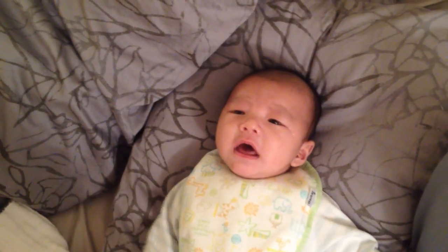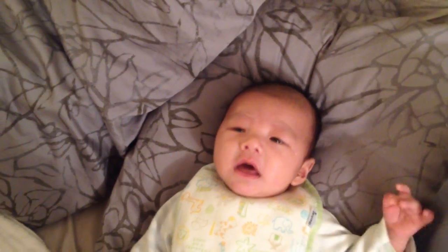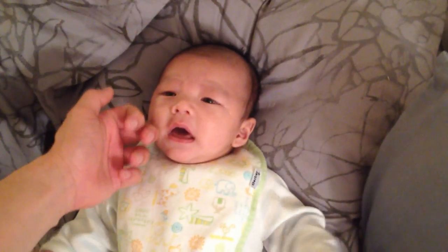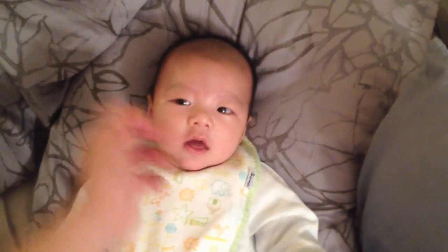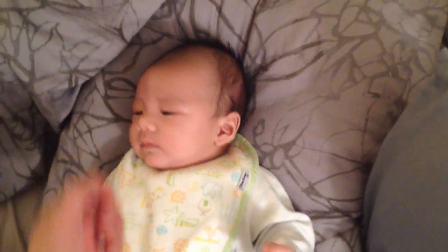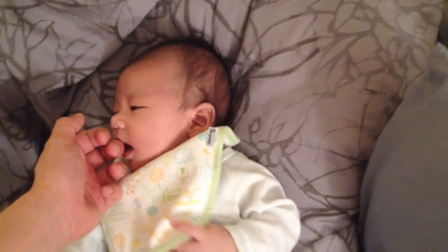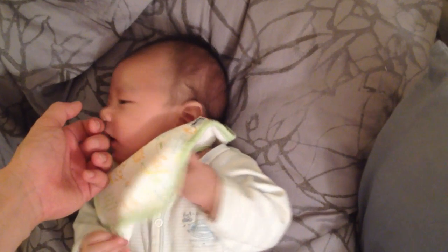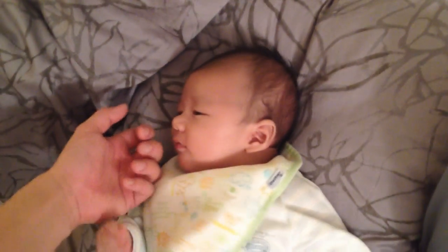Marcus is very hungry right now. My wife is currently preparing the bottle. One way to tell the baby's hungry is just rub the cheeks. You rub the cheeks, and if they move their head towards your finger or where you're rubbing it, that's a sign of them being very hungry. As you can see, he thinks it's a nipple, so he's just shifting his head towards there.